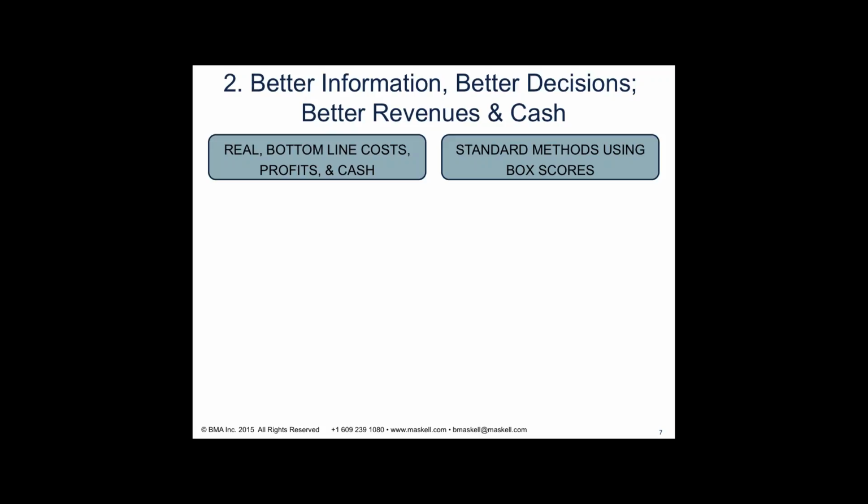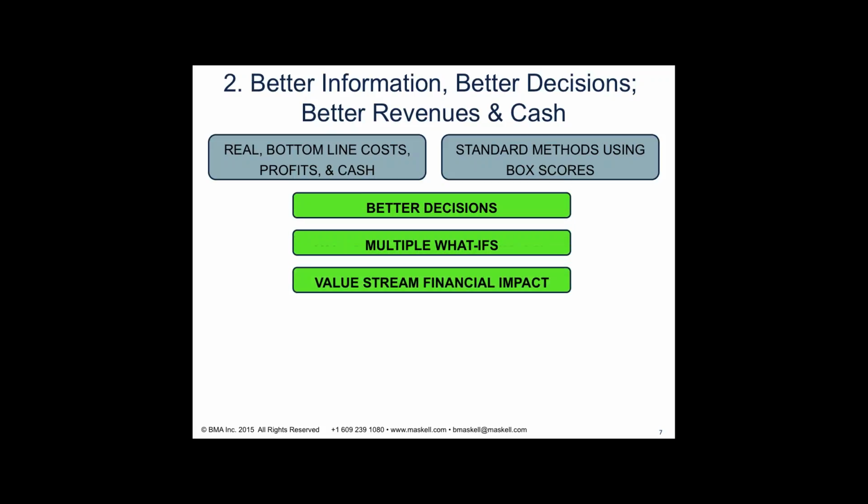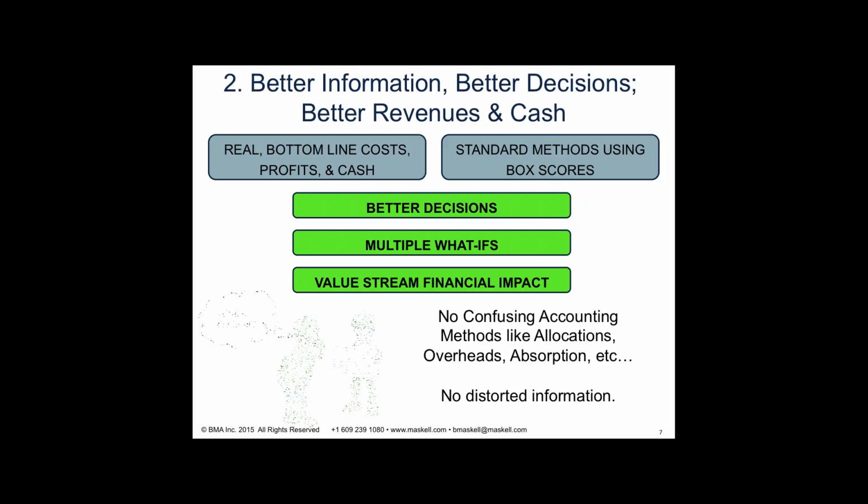We want to use something real. How much money is going to go in the bank as a result of the different approaches that we can take, and so when we're making a decision. So if we do that, we want to get better decisions. We want to be able to do a whole bunch of what-ifs, and also we want to make sure that what we're measuring is the true financial impact.